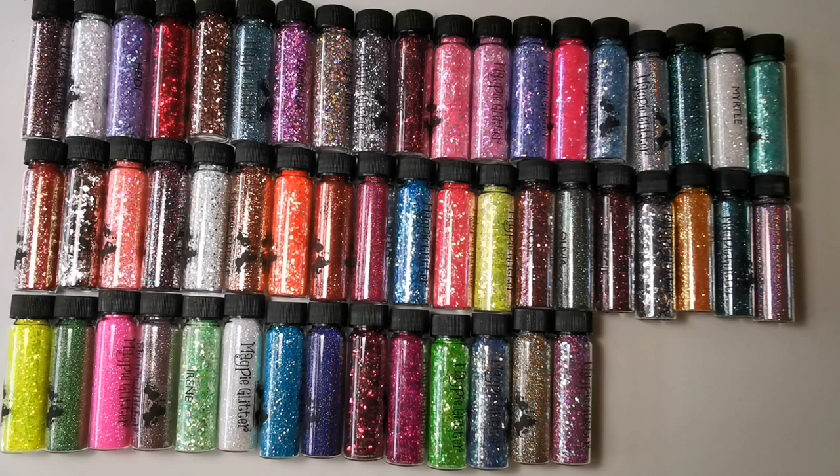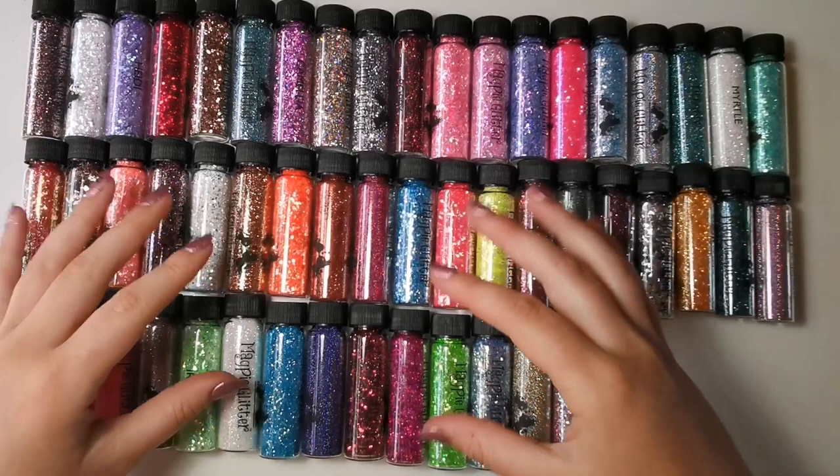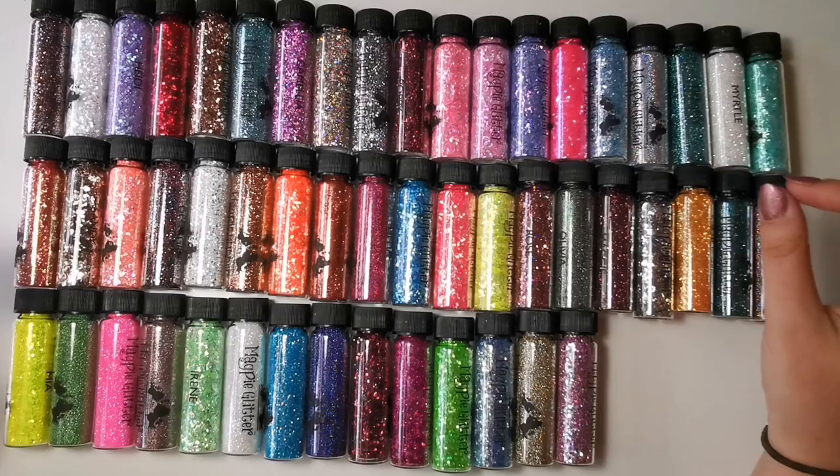Okay, so I've set them out a bit better now, so it's easier for us to see them and me to pick them up easier without getting mixed up with which ones I've done and which ones I haven't. So when I've picked them up and spoke about them, I'm going to put them to one side so I don't end up picking up the same ones over and over again. So I bought quite a few different collections. I'm not going to go through them all because, to be honest, I'll probably leave one out, and I don't know which glitters came out of which collection, so it'd be a bit pointless mentioning those. So I'm literally just going to pick up a glitter and just show you it.